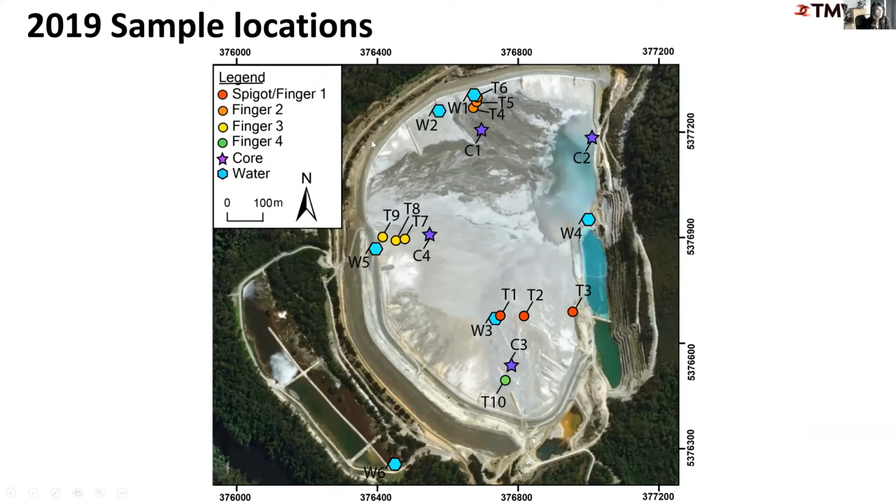So in terms of our sample locations, you can see that here plotted across the TSF. Some parts of the TSF were quite inaccessible, around that central portion, just because it was quite moist and, you know, we kind of got a quicksand situation going on there. But she was able to sample around the periphery of the dam and get down to depths of 2 meters in some places. So she undertook a series of cores and also a series of trenches with excavators.